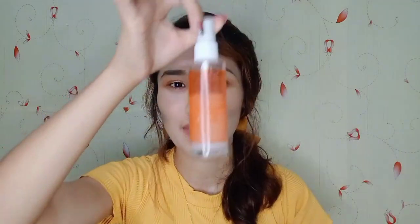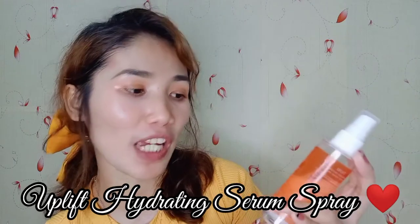They are very nice. So for the last product that I'll be showing you in this haul, this is one of the newest released products. This one is the Serum sprays. You see, this is it. So this one is the Uplift, a hydrating serum spray. So this one is 89.6% pomegranate extracts, plus vitamin C, raspberry, grapefruit, carrot extracts, guanja, tomato, and apple.